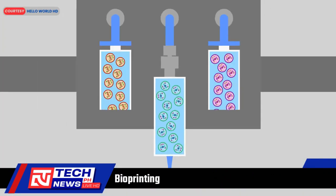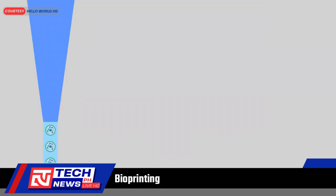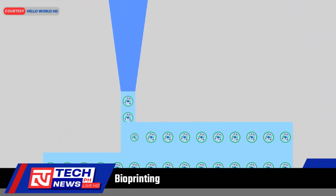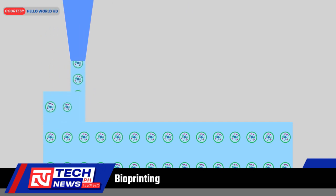Bioprinting's potential extends beyond transplant. Imagine bioprinted tissues or implants used to repair damaged organs or injuries. This could revolutionize regenerative medicine, promoting healing and potentially restoring function in patients with organ diseases.